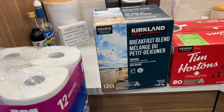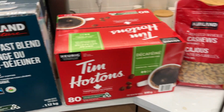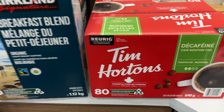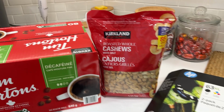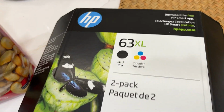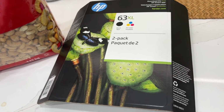The price is $39.99. For Tim Hortons decaf coffee, it is $42.99 for 80. Then we have cashews, $16.99. And that one was expensive. That's ink for my printer. And that one was $104.99.